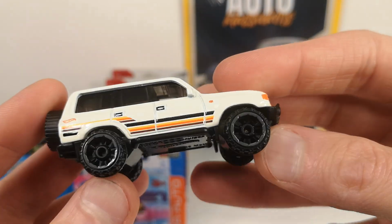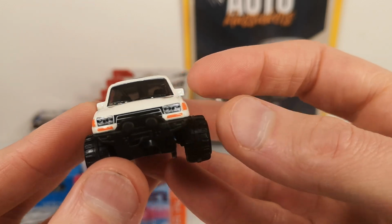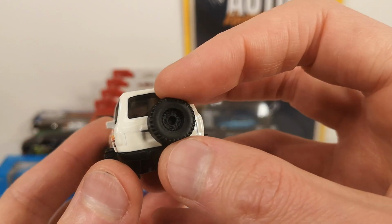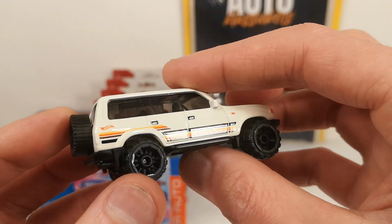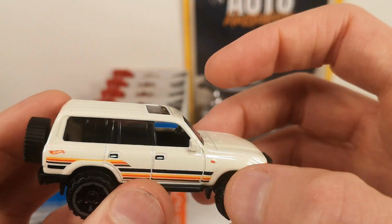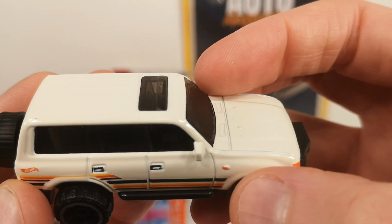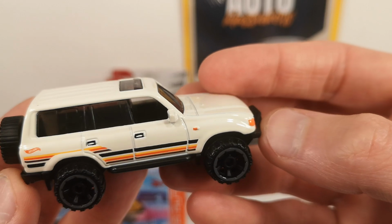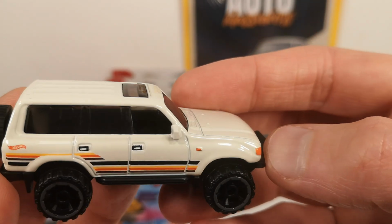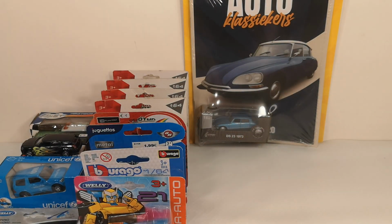Also plain base, but not a new casting. Three tempo sides on this. Looking really good. Big spare wheel on the back, which is different than the ones on the vehicle. And very wide wheels also. The glass sunroof has a little bit of a wind deflector on there. That's a nice touch. They often do something special with these sunroofs. Like that. Makes it more realistic.